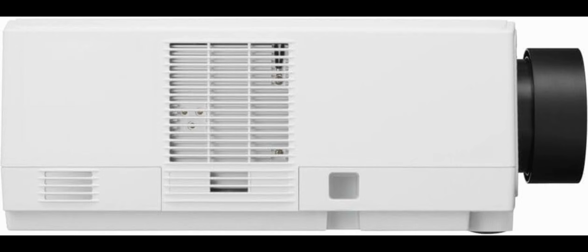Now from a setup and flexibility standpoint, it gets even better. We've got motorized lens shift, zoom, and focus, and that's rare in this form factor. You can dial in your image precisely without physically touching the projector. That makes ceiling installs way easier. Just pop open the remote and line it up perfectly. And it also supports edge blending and stacking for multi-projector setups if you're doing large-scale displays or immersive projection.